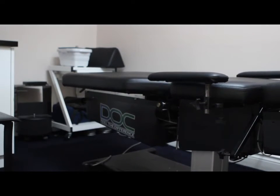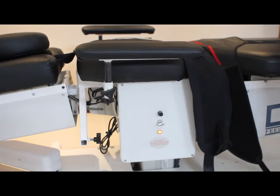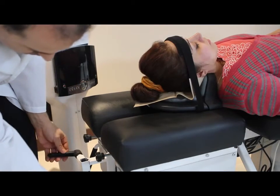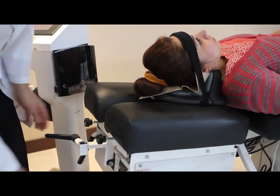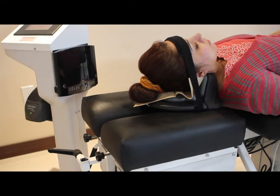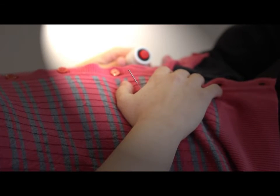To operate the table, you first turn the key on and agree to the legal statement. Have the patient lay down on the table in the proper position. For the cervical spine, they will always lie on their back. No belting is required for cervical spine. Merely tie the headpiece snug onto the forehead of the patient. The patient may have to press the kill switch before the screen changes.